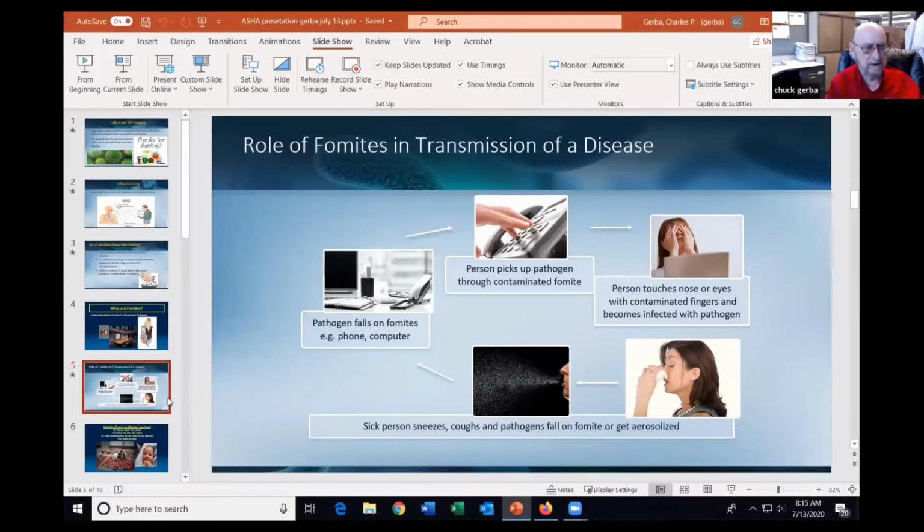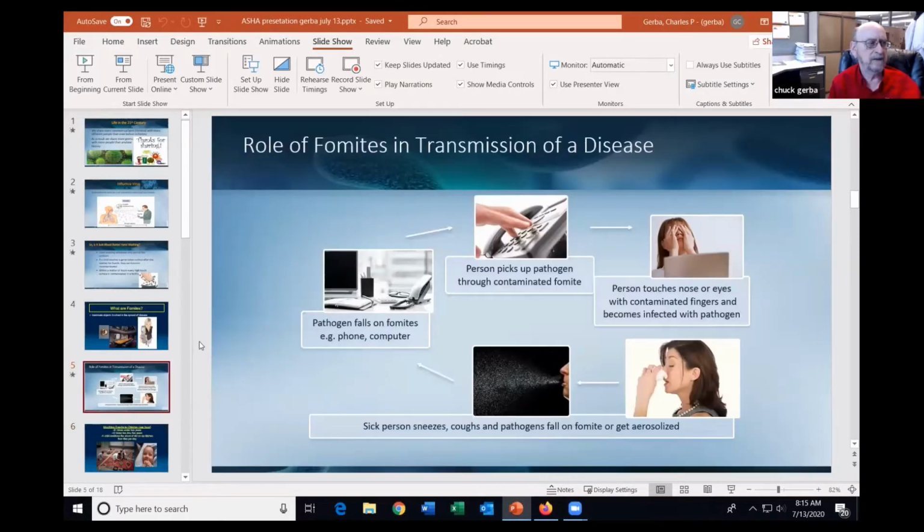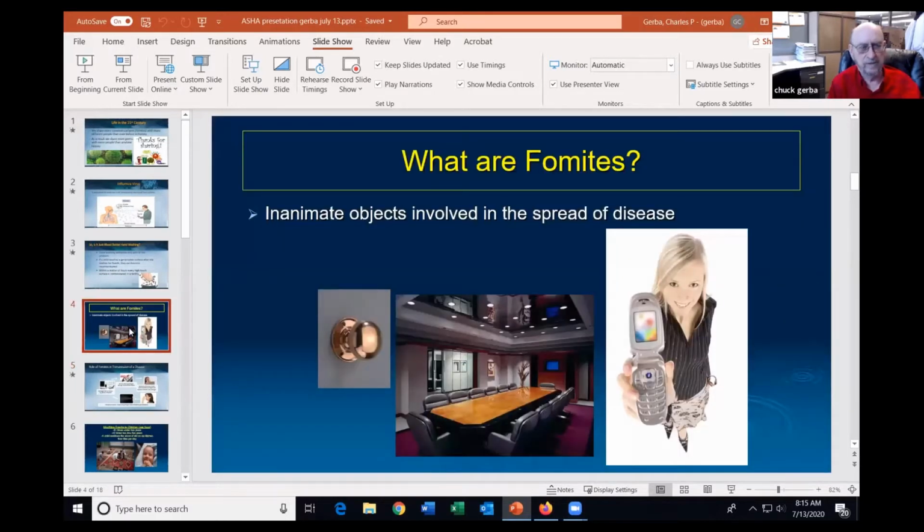Let me go back here just to re-emphasize. Fomites are inanimate objects. We use that term a lot when we talk about disease transmission by objects all the time. And it's a new term that I think people should become more familiar with too.